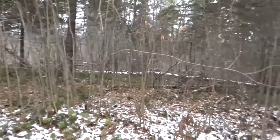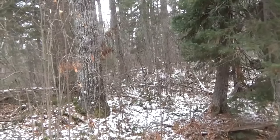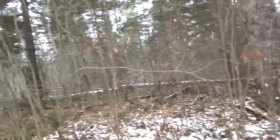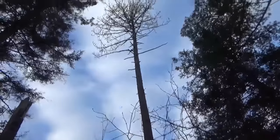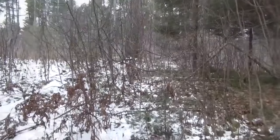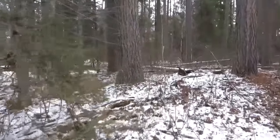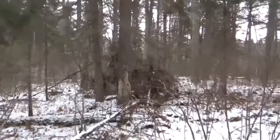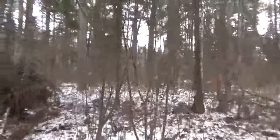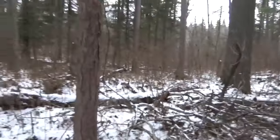Well, we go in right here. It's real easy to get turned around back here. I've had it happen more than once. I know I have to go west to get to the road, but this one tree right here, that big dead pine tree, I should be able to see that in there. I can see her old stand over there. We'll walk over there in a minute.